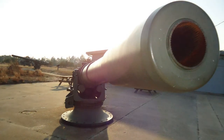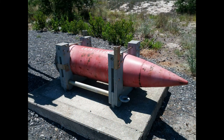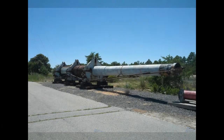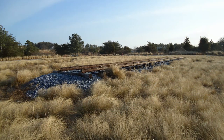The guns at Fort Miles were classified by the diameter of the barrel. For example, an 8-inch gun would have a shell almost 8 inches wide. Battery Smith had two 16-inch guns that could blast a 1-ton shell 25 miles. The fort had 8 railway guns that each weighed 79 tons.